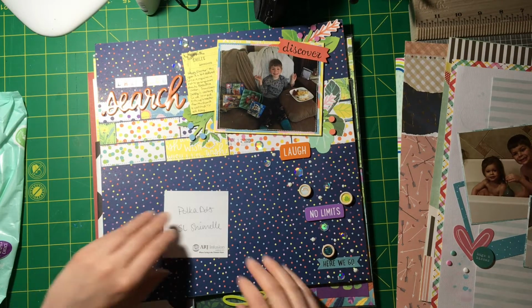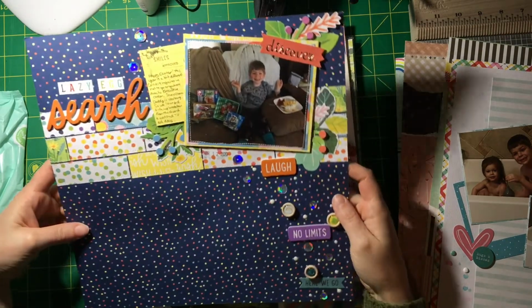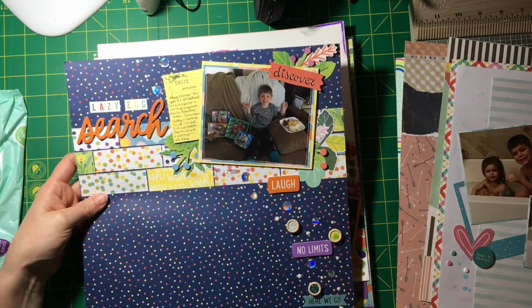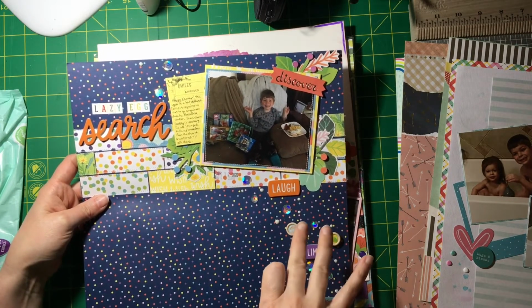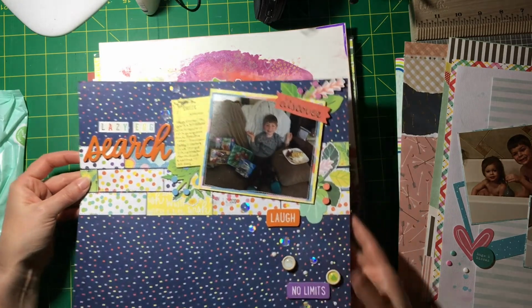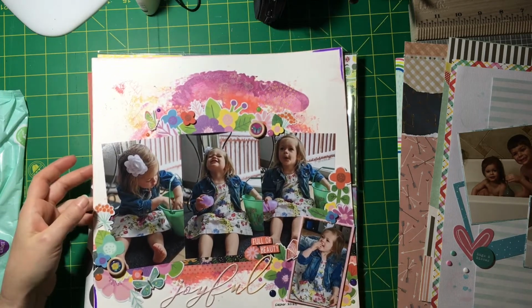Did some more pages of Miss Cece. I was so inspired by Shamel. She had an awesome layout she posted on her Instagram, and I scrap lifted her, and I told her I was going to do it, and I really like the way this turned out. Obviously, I put my own little twist on things, but quarantine Easter is what it is. I'm really proud of myself for getting all the Easter pages done for both my nieces and my son.